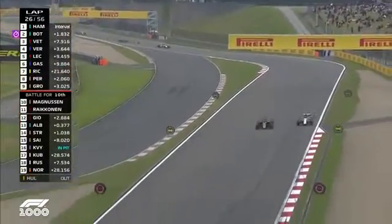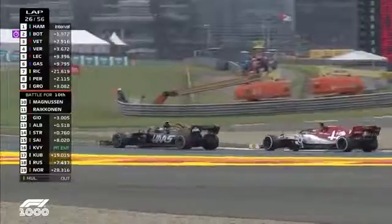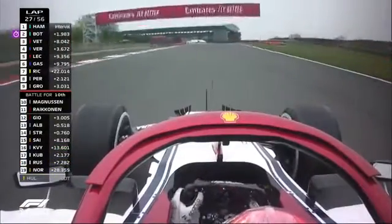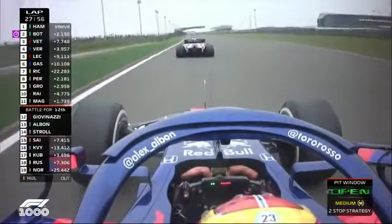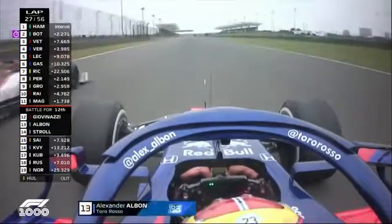Kevin Magnussen ahead of Kimi Räikkönen. Räikkönen's going to try around the outside at the hairpin at turn 6, then switch back to the inside and get on the gas a little bit more cleanly. Has he got ahead of Kevin Magnussen? Yes, he has. Alex Albon had a big crash in FP3 and is making his way up the field and making up for lost time in the race itself.